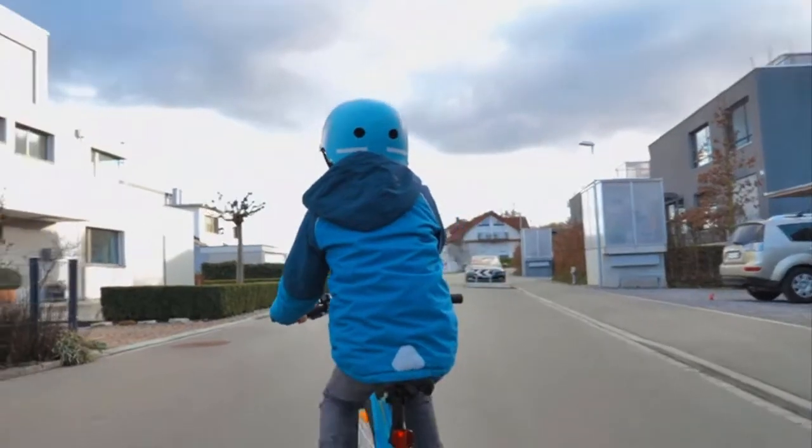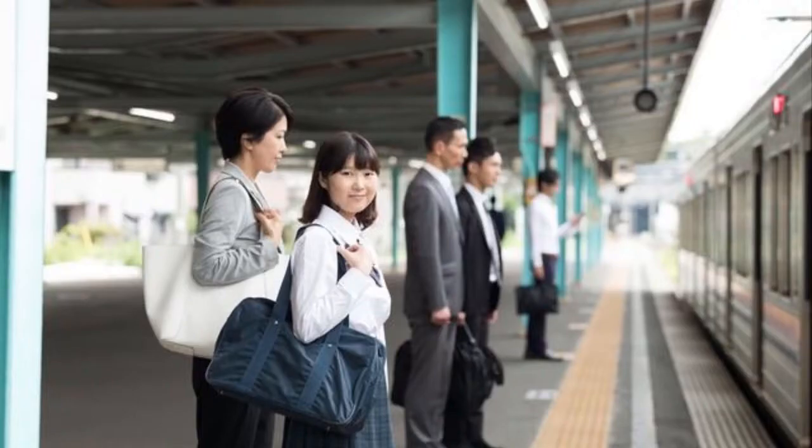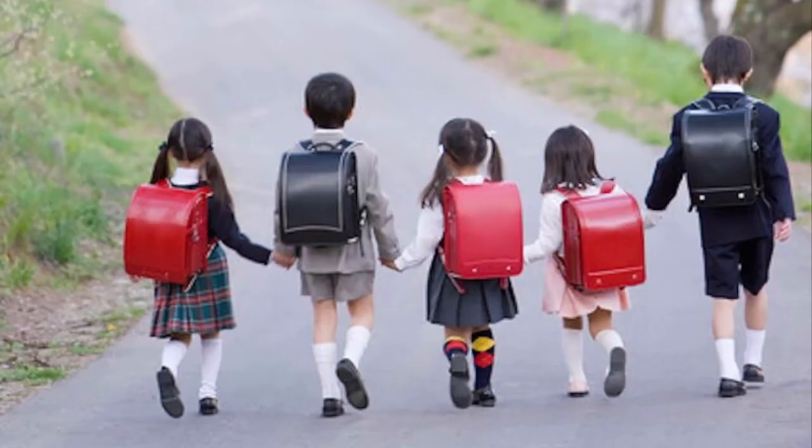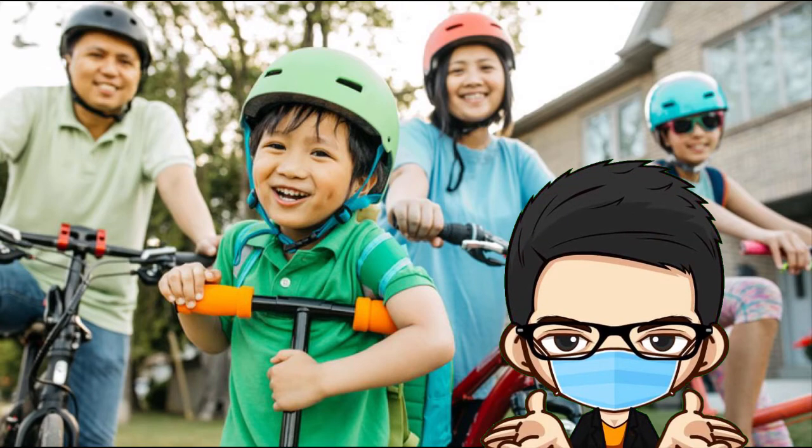We can walk or cycle instead of taking cars. We can also take public transportation such as a bus or a train. Look at these pictures. These kids are walking to school instead of taking a car. Meanwhile, this family is cycling to go to nearby places instead of taking a car. Now, how about you guys?